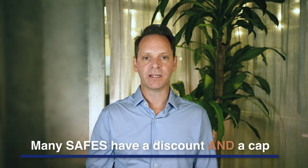It's important to note that many SAFEs have both a discount and a cap. In that scenario, the SAFE will convert in whichever way gives the investor the most shares in the company.